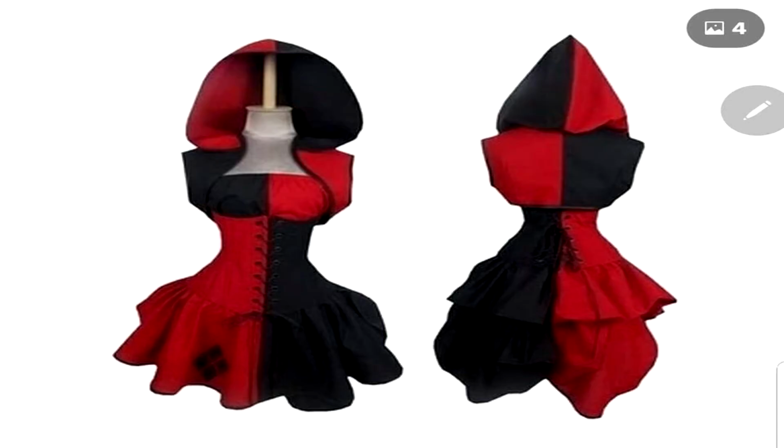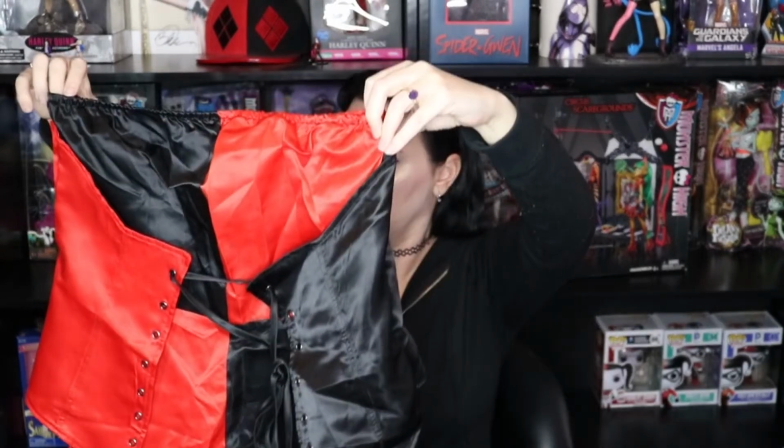This is what the dress is supposed to look like. Now, this particular one was $20. Let's see if it was worth the $20 and the month-long wait. Well, plus shipping. Tell me this is going to be kind of big, I think, isn't it? I think it might be a little bit big. We'll find out when I try it on.